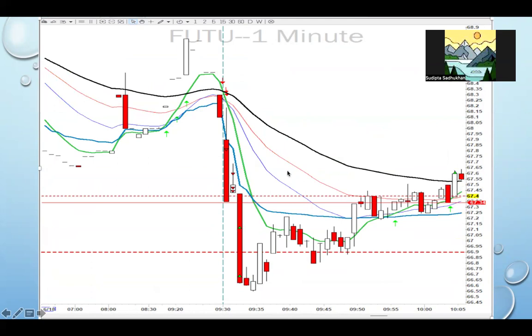So with stocks or options, you can play both sides. With options, if it is going down, you have to buy a put. With stocks, if it is going down, you have to short the stock, sell it. We call it shorting the stock. We shorted out here, added to the positions, and booked the partials, in terms of covering the positions.